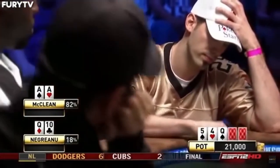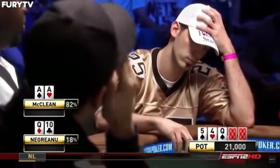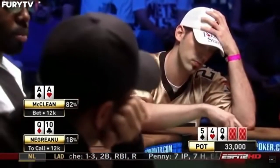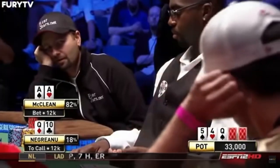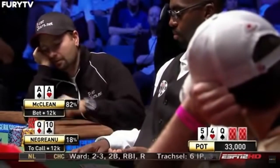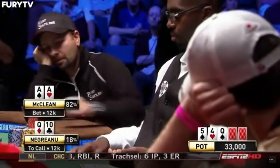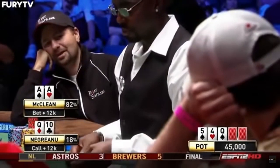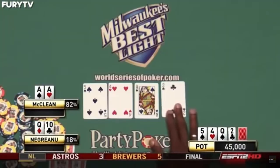What do you do if you're McClain? I'm not even sure McClain has aces, and we can see his cards. So he has to bet out. Half the pot. That's 12,000 with his aces. Well, if Daniel is so sure he has aces, why did he reach for chips? Looks like he called. Give him an ace over there. Turn card is a deuce.